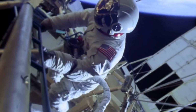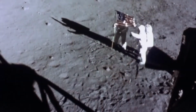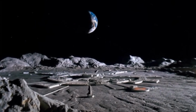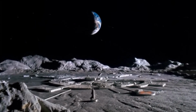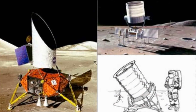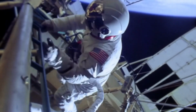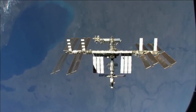NASA clearly needed a new direction to divert attention from the moon, and the laboratory in Skylab was the answer. It wasn't as though NASA had finished with the moon, as previously they had many plans to colonize the moon for scientific research, mineral exploration, and eventually a moon base. Imagine how much more sensible it would have been to site a space telescope on the moon where it could be well maintained. Instead, NASA concentrated on inner Earth orbit projects like Skylab and the International Space Station.